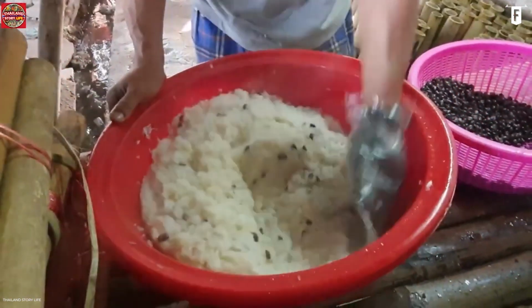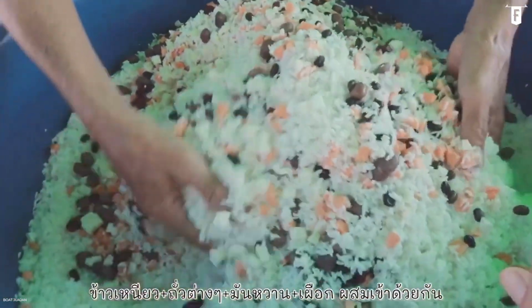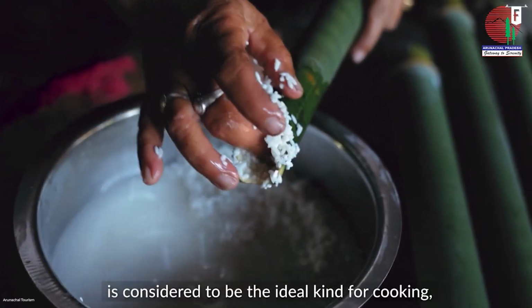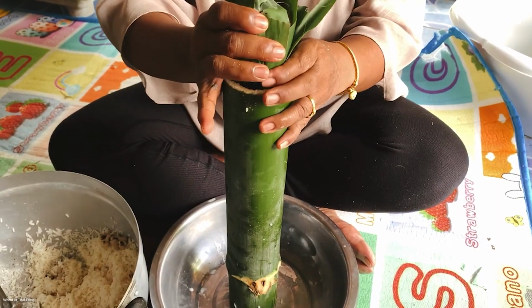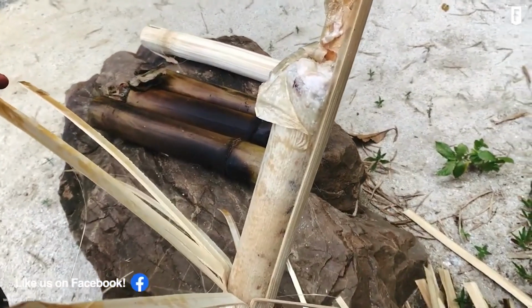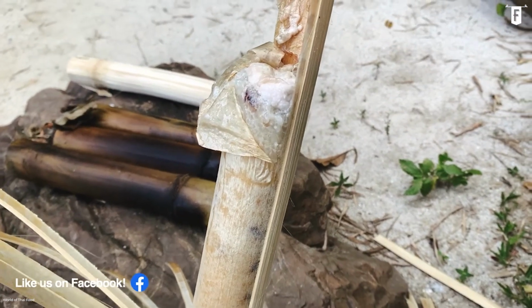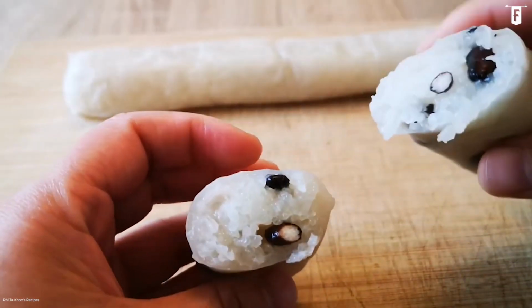The sticky rice is mixed with ingredients that you can pick right at the food stand and place inside a hollow bamboo stick. It is then topped with coconut milk, carefully sealed and placed over hot coals. The end result is a sticky rice pudding with a sweet, buoyant texture. If you're not in the mood for savory dishes, Khao Lam is a sweet alternative to fill your stomach.